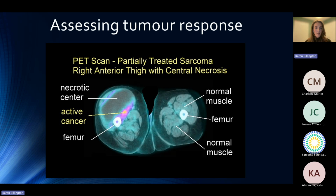So if we just have a look here, this is a patient's thighs, and this is their femur, their thigh bone. So this here is necrosis, or basically dead cells. The whole thing here is the tumor, but the central, quite large portion of it is dark, and it's not showing any brightness like we saw on the other scans. So this is areas of tumor that have died. However, we do still have this bright bit here, and this is the bit that's still active tumor. So it's very important for the surgeon, if they're going to operate, to know where the active tumor is, but also how a patient has responded to the treatment.